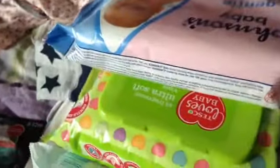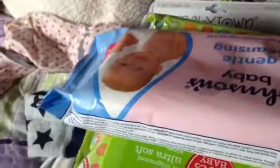Okay, hi guys. This is just a collective haul I've done over the past couple of months, really, for babies. So let's just roll with it, shall we?